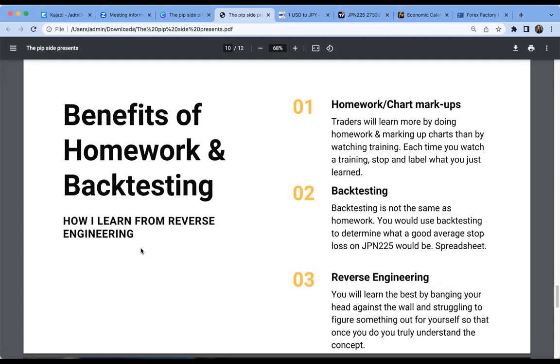So back testing to me would be that you're using a spreadsheet to keep track of something. So the example I used earlier is that maybe you're going back in time, you're finding entries, and you're measuring how many points would have been in your stop loss on that entry. And you're doing it over and over and over again, because you're trying to get, honestly, not that you actually probably could, but you're trying to get statistically relevant information to help you know what is a good average stop loss to use to calculate your lot size on Japan 225.